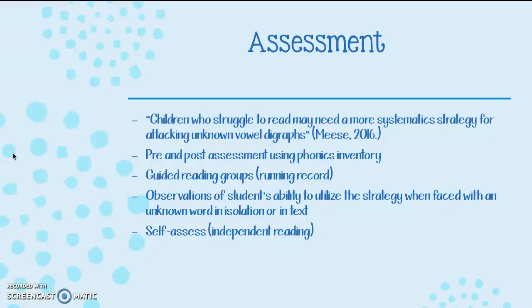Again, self-assessing during independent reading, writing down words that he came across with vowel pairs, and discussing with me during independent conference time how he was able to decode those words using the Toto strategy. I find it very important to work with students, not only giving a strategy, but how it's working for them, how they're using it, and if it's not working, to make those adjustments.